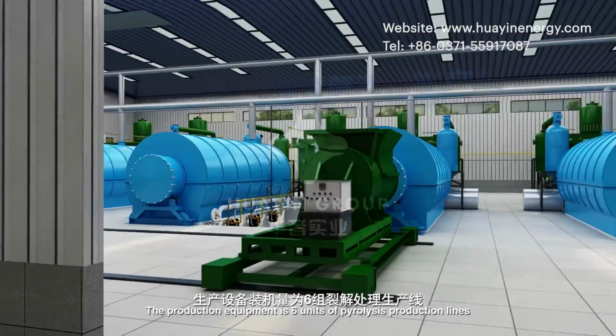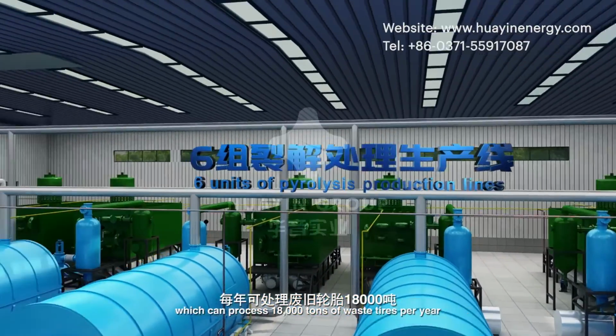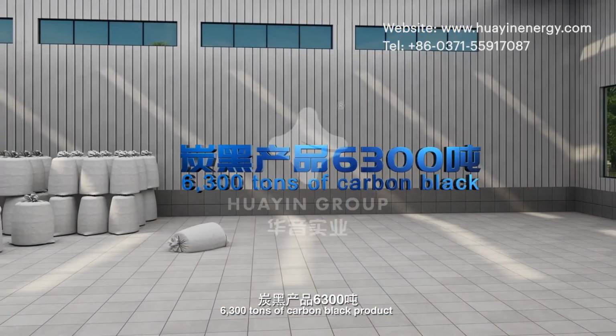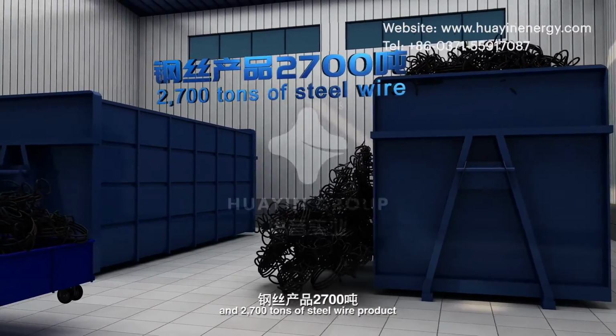The production equipment is 6 units of pyrolysis production line, which can process 18,000 tons of waste tires per year, producing 7,200 tons of fuel oil, 6,300 tons of carbon black product, and 2,700 tons of steel wire product.